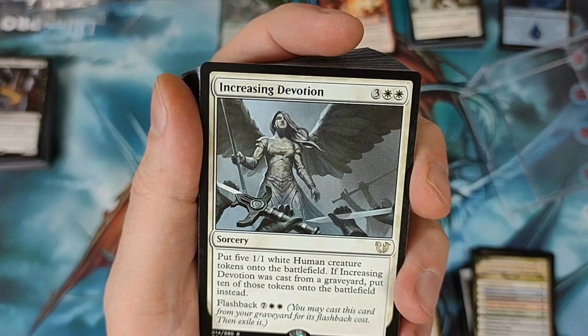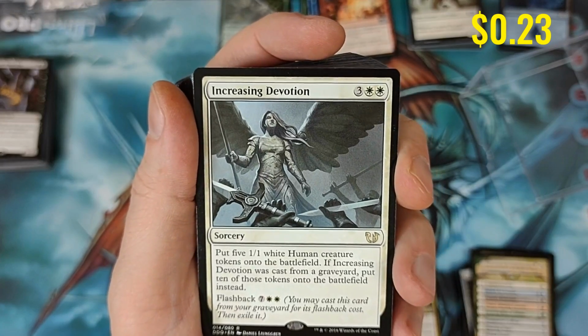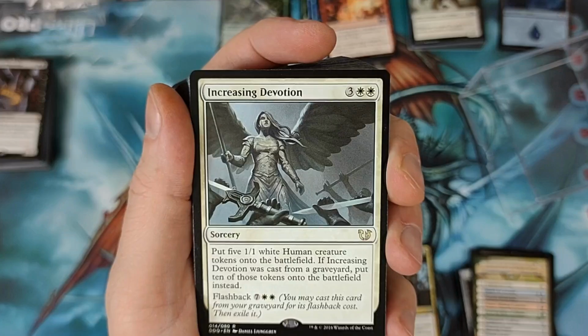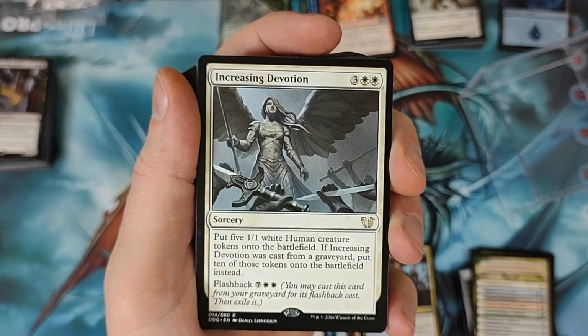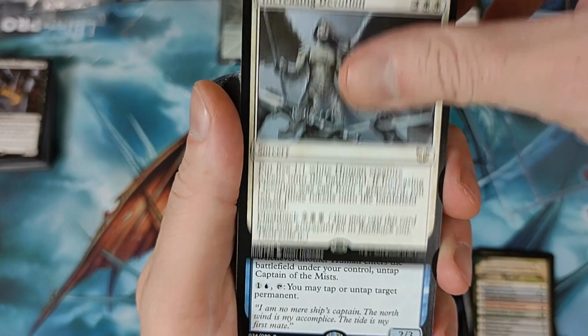Increasing Devotion for 5. Put a 1/1 white human creature token on the battlefield. If Increasing Devotion was cast from a graveyard, put 10 of those tokens on the battlefield instead. Flashback for 9. So you could basically play this again from your graveyard and then exile it. That's cool. Fun card.